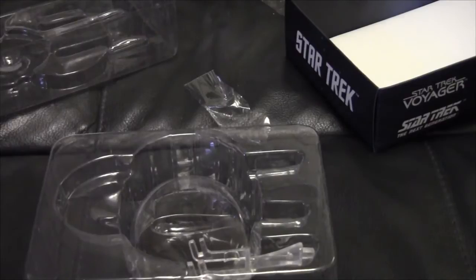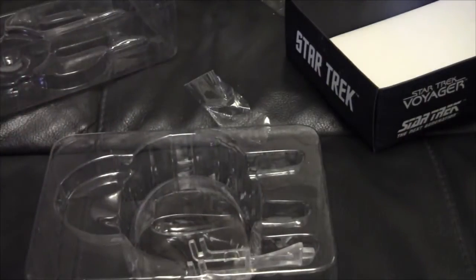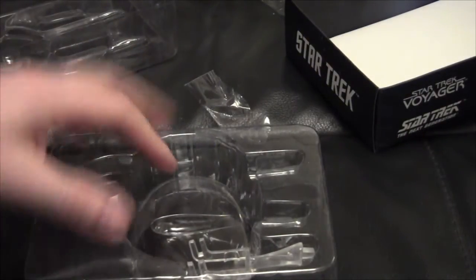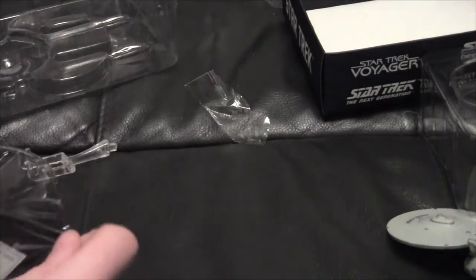Ready? I don't think it ever flew at that angle. Fluffy is looking bemused. This is where the difference is. Oh no. Oh, that's easy. Come on, Mr. Base. Let's get you out.